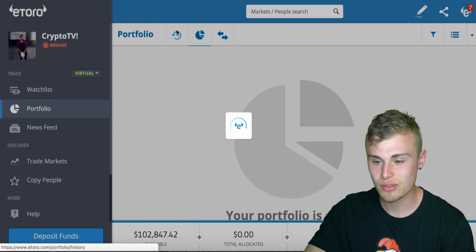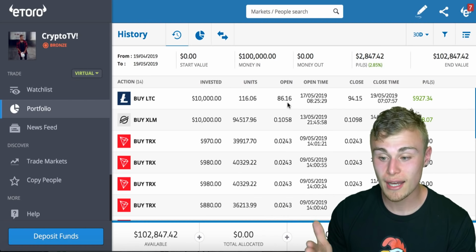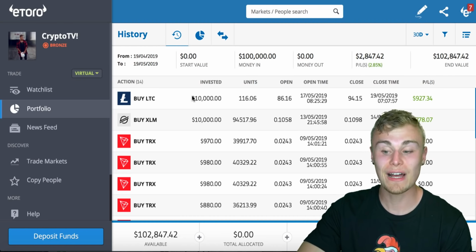I want to show you the portfolio really quick. As this loads, you can see we bought Litecoin at $86.16. eToro has a slight delay. I did say to buy at $84, but it was registered at $86 on eToro. We bought 116 units, which is around $10,000 at the time. The candle closed at 94.15 within the next, I believe, 2 days.